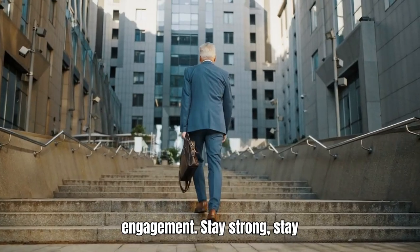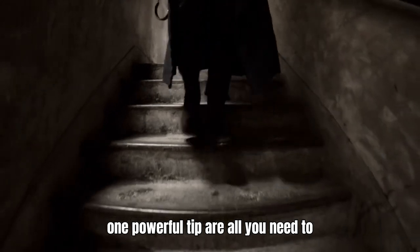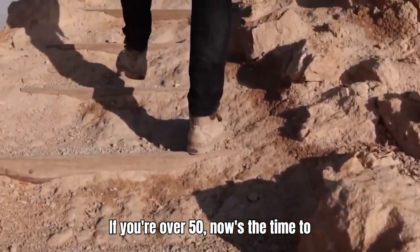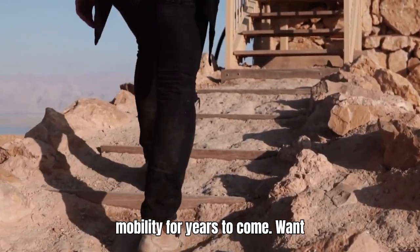Stay strong, stay moving. These 3 exercises and one powerful tip are all you need to reclaim your strength and confidence with stairs. But this is just the beginning. If you're over 50, now's the time to start building habits that protect your mobility for years to come.